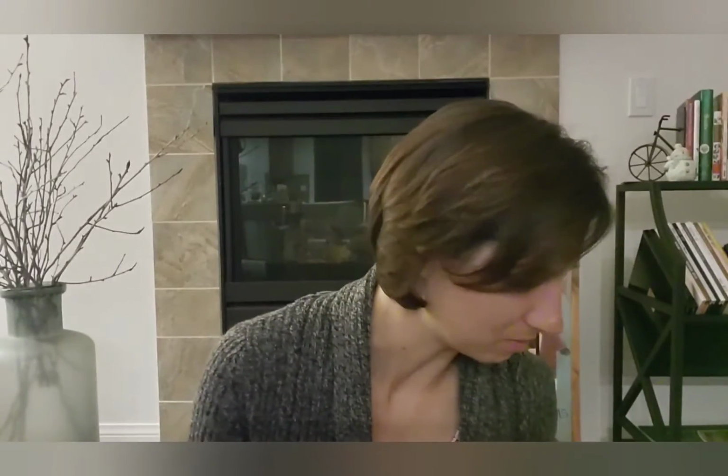And I'm using one of my mom's mugs from Hawaii. Interesting. It's definitely very floral, with a little bit of the spices in the background.